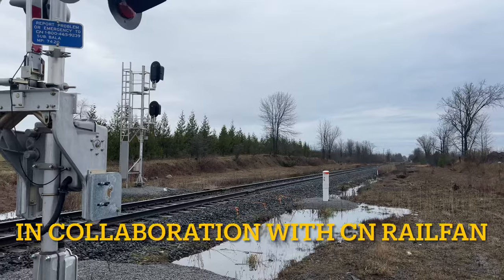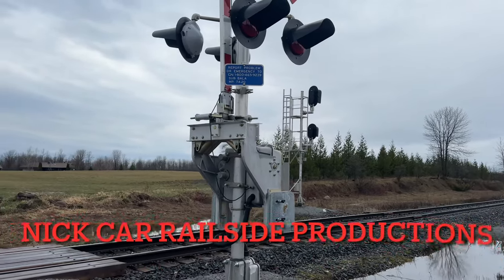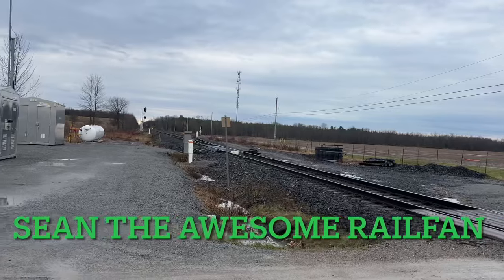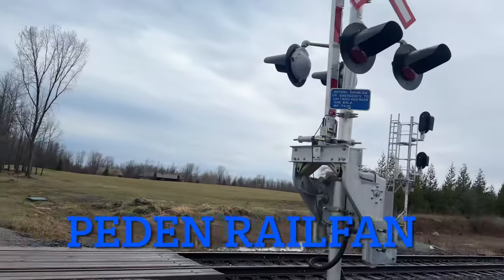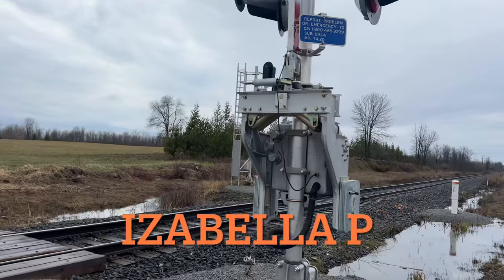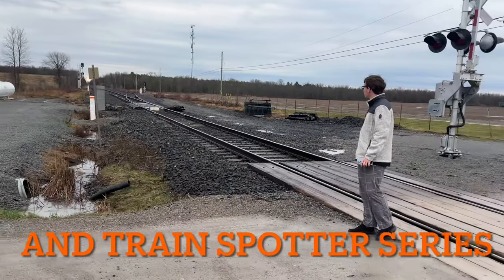Hey everyone, today we are traveling up north to Brechin. We are basically near Brechin. We are back at the 6th Concession Road crossing, just before Brechin, and also before the Brechin siding. My 74.3D on the Ballast Subdivision you can see here. Haven't been here since last year, and this is my first time doing a full railfan trip here.